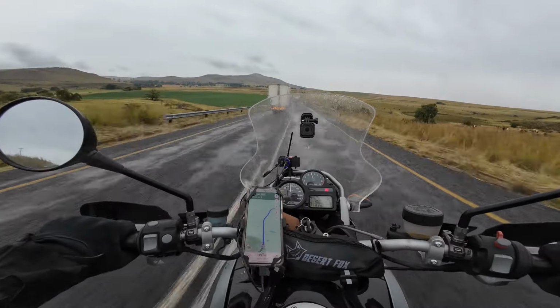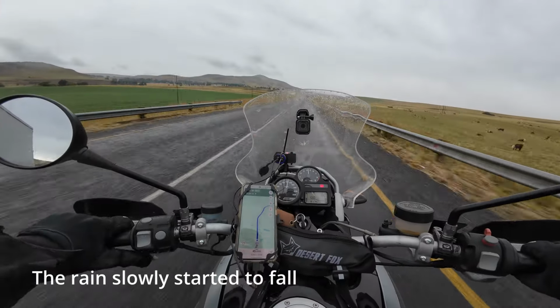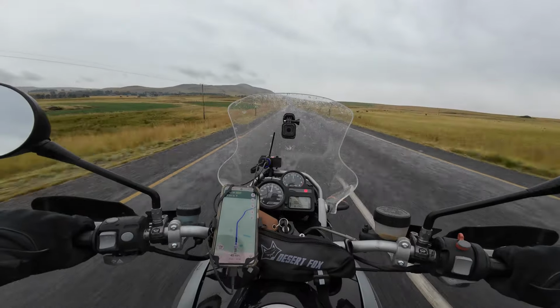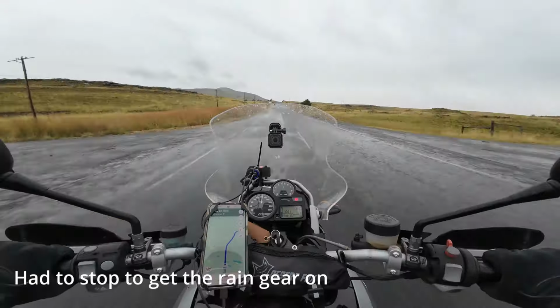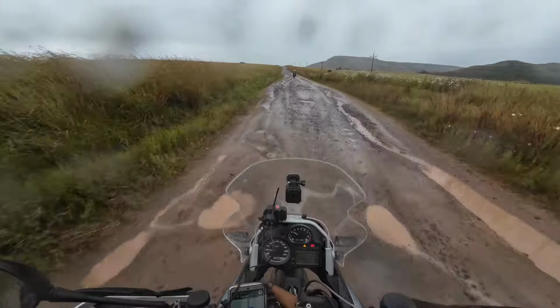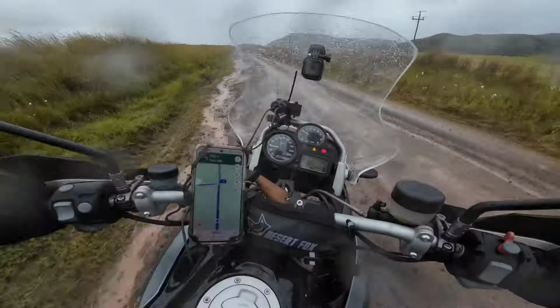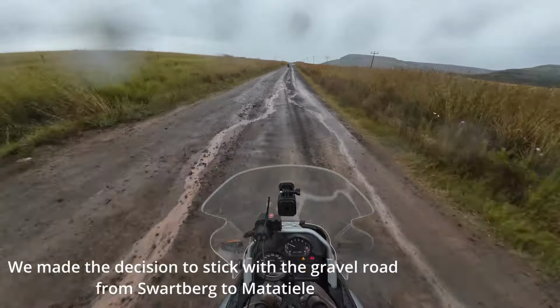A few moments later. Starting to get wet. If you have a close look, you'll see this muddy road. I had a few incidents, one of them right now, and one later on as well. A lot of fun.